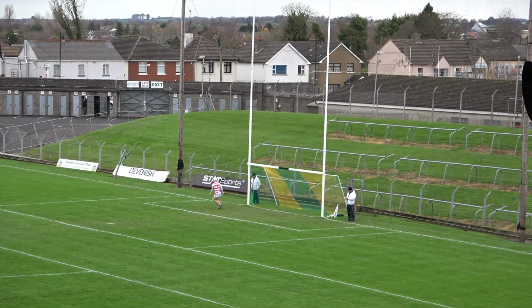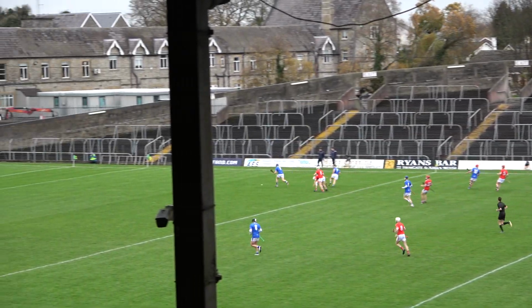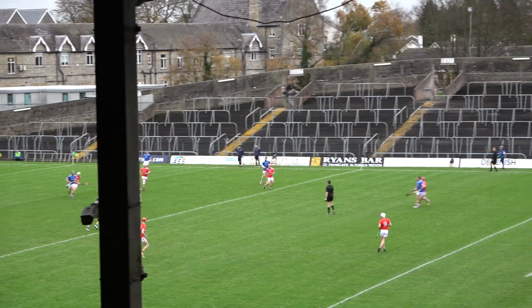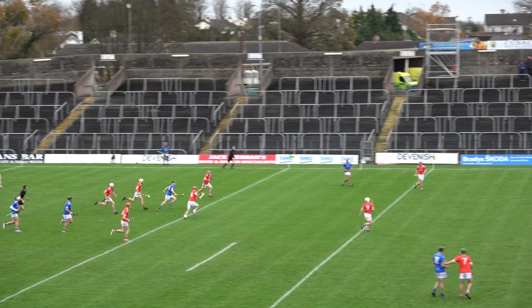So Charlie with ball in hand is going to puck the ball out. There's 6.5 minutes gone. 1-3 Trim, 1 point for Tullamore. Goes towards James Andrews, slips through Joey Cole, and the number 2 comes out for Tullamore, who's Dylan Huzzy. Passes it on there towards number 10, who is Jack Dooley. Jack coming up the field, still going.